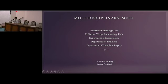multidisciplinary meet. And we will be discussing a case that has been on a long-term follow-up with us, and she's awaiting a kidney transplant. Initially, we thought that it was a simple case of structural kidney disease. The kidneys were small when she came. But along the way, Dr. Thakurvir will be telling the story that she has the disease that has evolved.